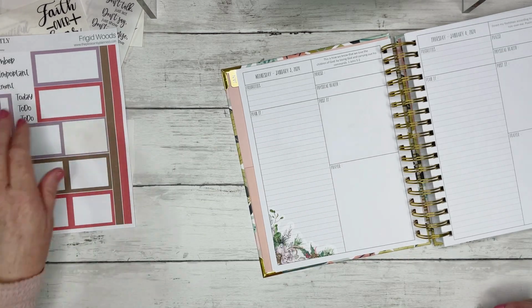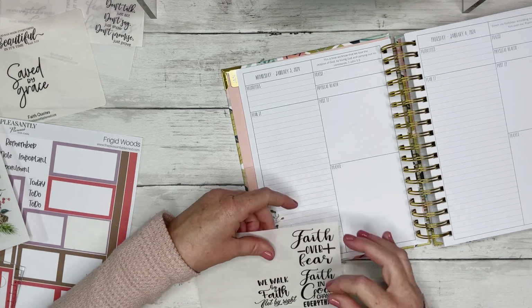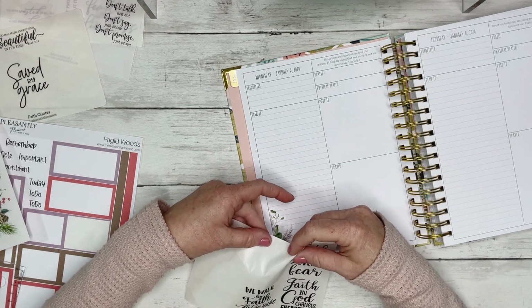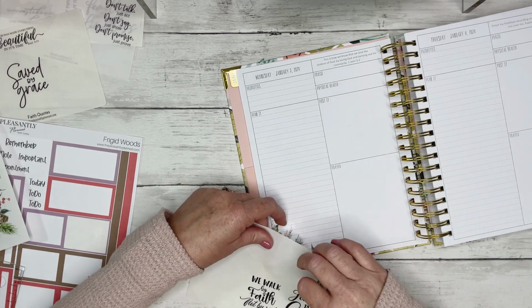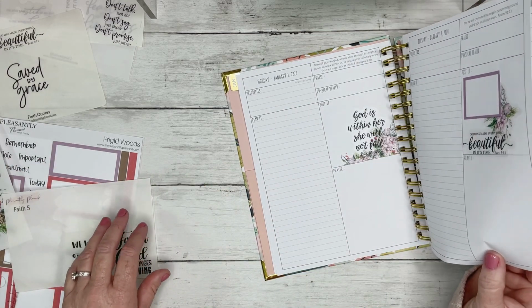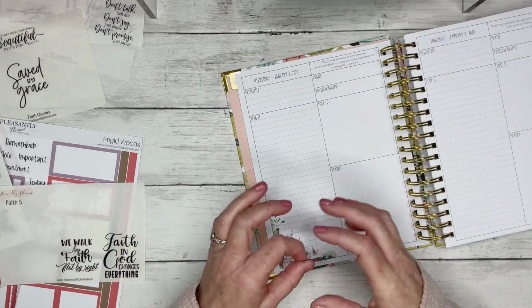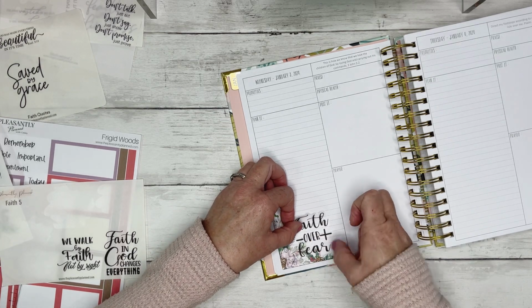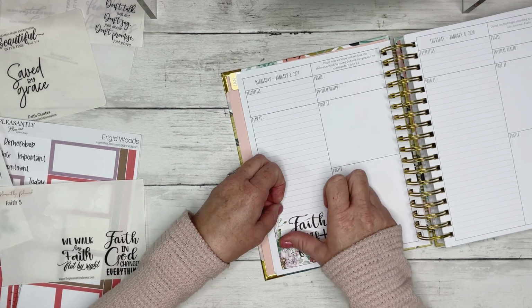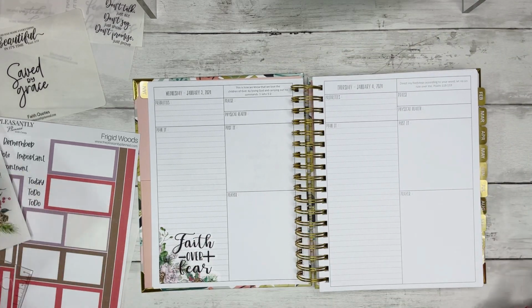All right, and then we'll do a quote. Faith over fear. So this is Faith Quotes 5. The first one I used was, what quote was that? Oh, Faith Quotes 1 on these two pages. That was Faith Quotes 1. This is Faith Quotes 5. Faith over fear. Okay, Thursday.